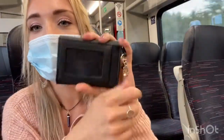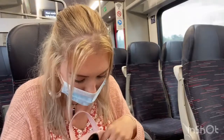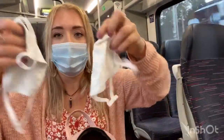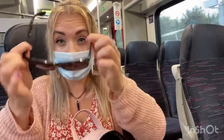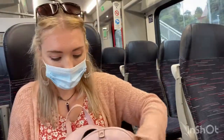So my purse, thank you. My ID will go in there. I've got my bank card. I've got some money, English and euros, just in case. I have a travel plug, 2 more face masks. I have my sunglasses, which are really annoying because they don't stay on my head. I've got my keys. I'll need them to get back in.